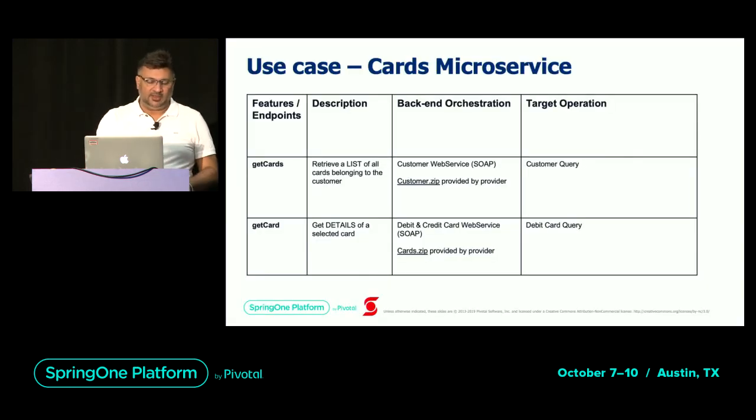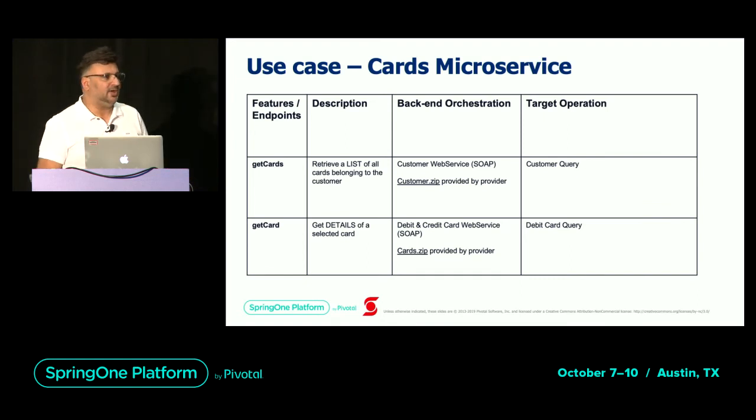Before I do a demo, the use case for this demo is this. We're creating a cards microservice. Okay, there are 2 endpoints in it. So if you look at the Swagger of this, it'll have 2 endpoints. There is get cards, which gets you a list of cards. There is a get card, which gets you detail of a particular card, right?